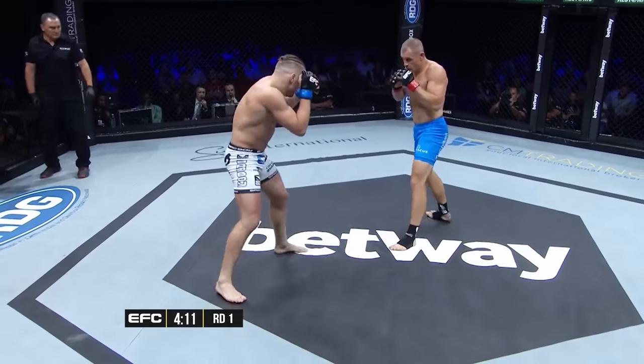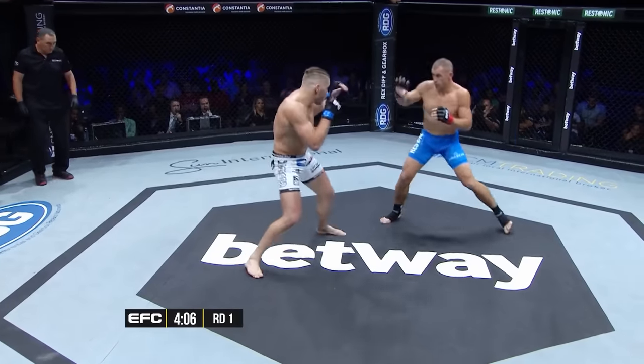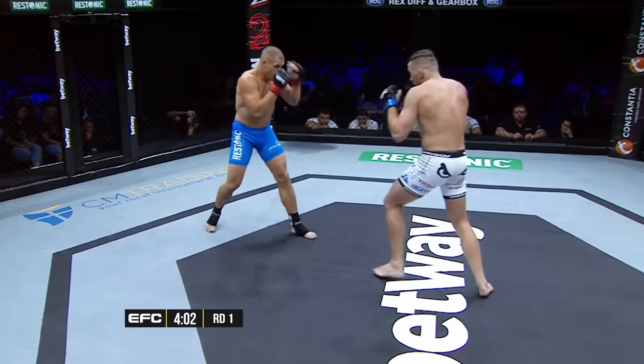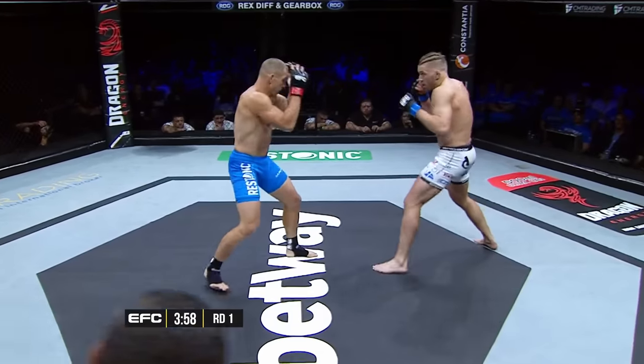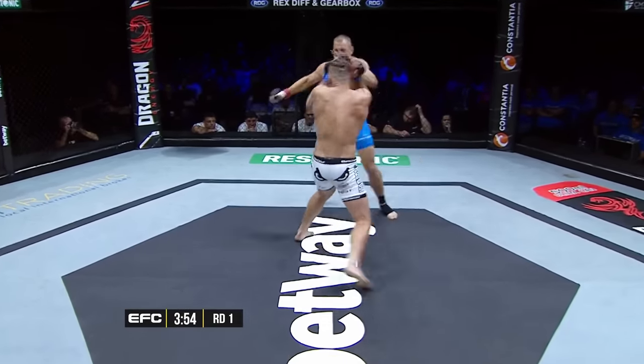Both lads coming in with huge amounts of power. And both lads have great right hands that have been the end of their opponents in the past. With Du Plessis, it's been Soldic. With Lazar, it was Gareth McClellan. Left hand out there, didn't get much of it, but he's not afraid to throw it.